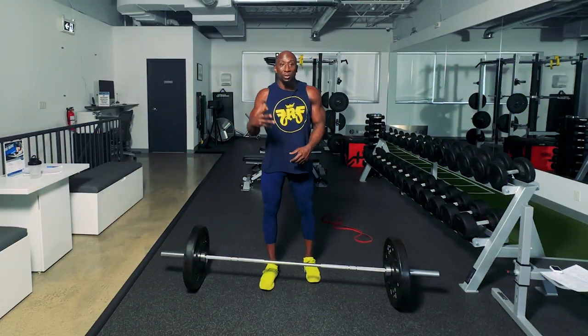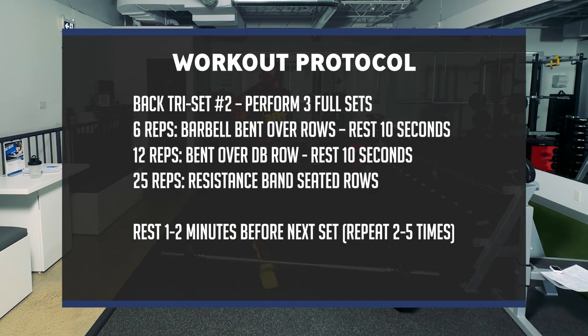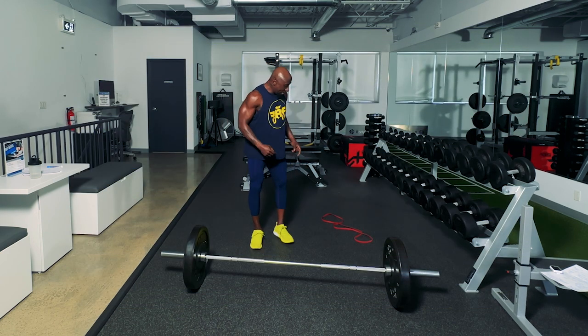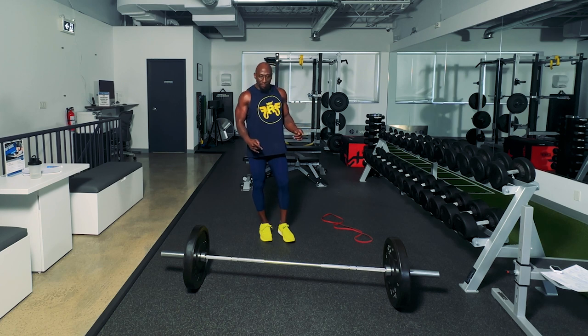Okay, guys, welcome back to our second exercise set, our second block, and now we're hitting the back. So again, 6, 12, 25, 3 exercises. We're gonna go with bent over barbell row, or you can use bent over dumbbell row. It's totally up to you. Just make sure it's a little bit heavier. Followed by reverse dumbbell rows, so bent over reverse rows. That's gonna be light. And then I'm gonna finally finish off with seated resistance band rows. That's gonna be for our muscle fatigue, okay?